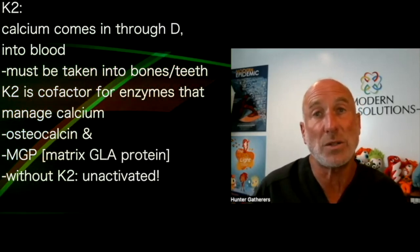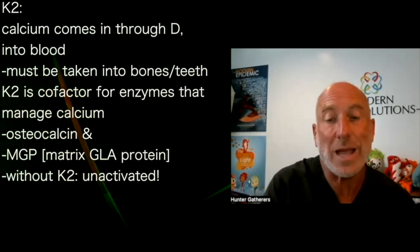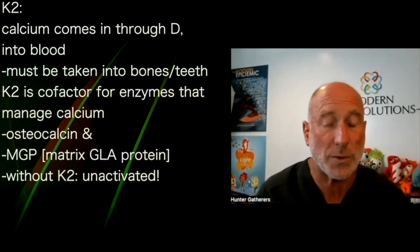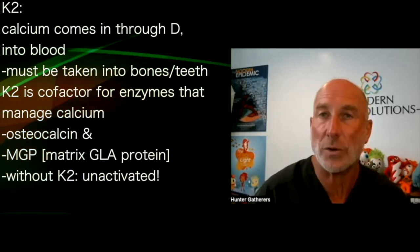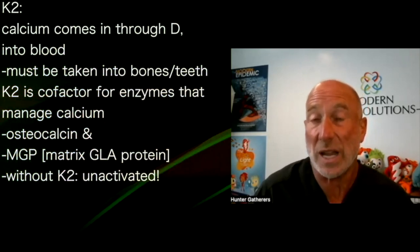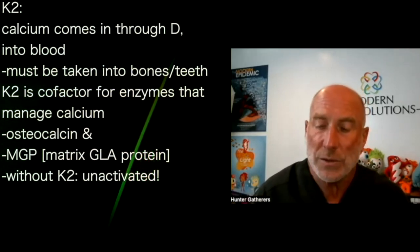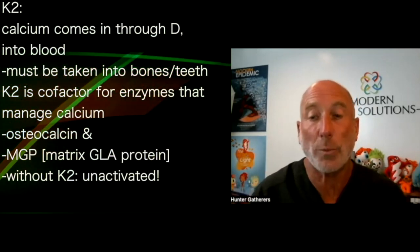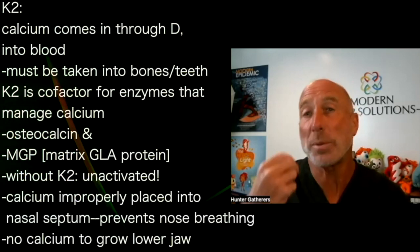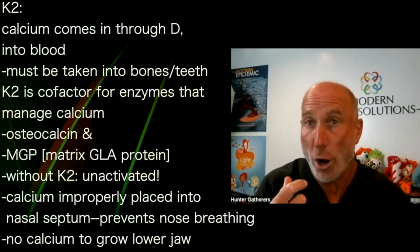So the other component is the vitamin K2. Calcium comes in through vitamin D. And once the calcium gets into our bloodstream, we have to take that calcium, put it into our bones, teeth, cartilage, and all of that. That needs to be managed by other enzymes. Now, vitamin K2 is a cofactor for the enzymes that manage calcium. If you don't have vitamin K2, the two specific enzymes, osteocalcin and MGP, matrix GLA protein, are unactivated and they cannot help your body to put calcium where it's supposed to be. So when you're a kid, what happens is calcium is improperly placed into the nasal septum, which can prevent you from breathing properly through your nose, which is a disaster.